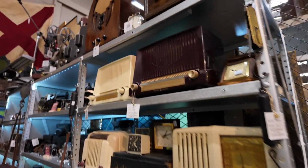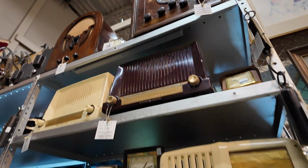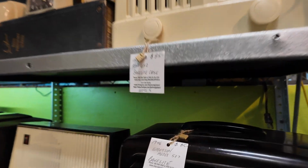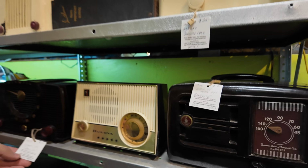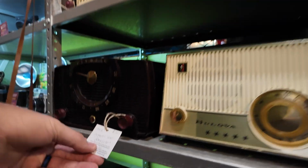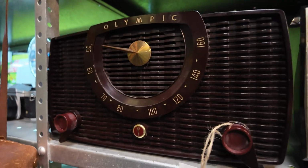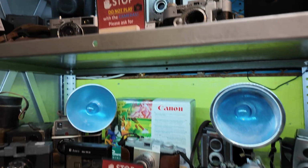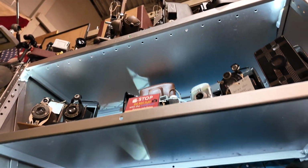Look at the old radios. Wow. Again, I wouldn't say out of reach, you know what I mean? Like 75, 145 for the really old ones. And if you know what you're doing, you can really restore them. But I'm sure these are plug and play. Look at this one, Bakelite, $75, 1953. They have old camera equipment, cameras, microphones. That's really neat.